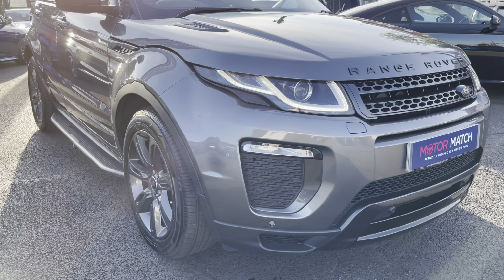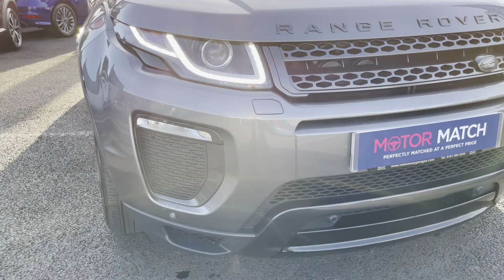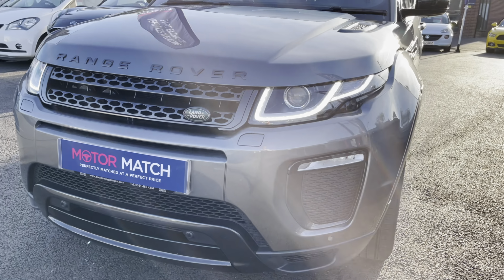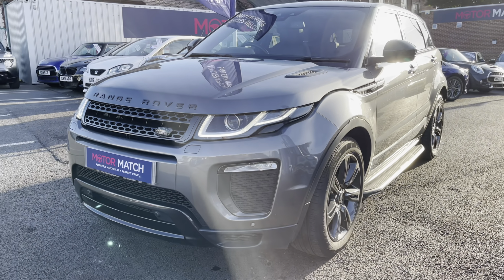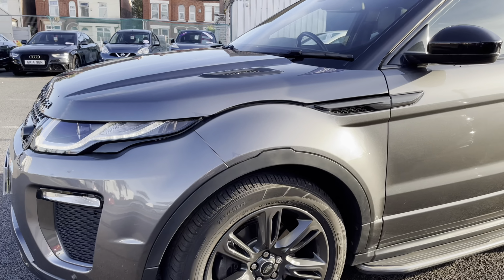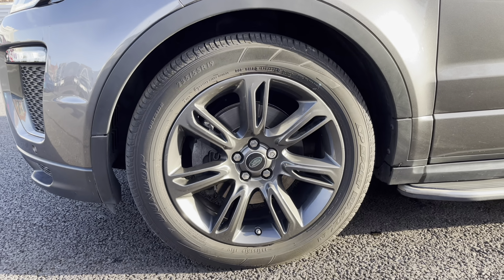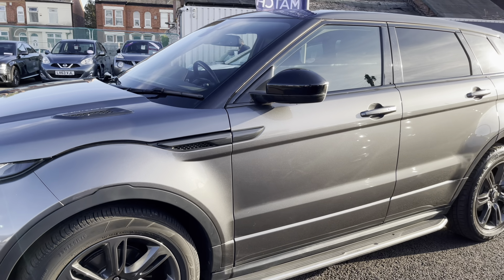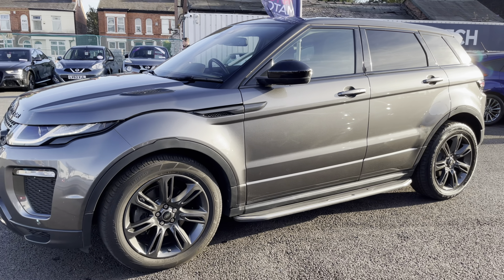Starting at the front here, you've got very stylish xenon headlights with the LED signature lights. They look extremely stylish and light up the road well at night, and also throughout the day with the daytime running lights. Now around to the side. It does sit very nicely on 19-inch dark grey finished alloy wheels. You have your indicator integrated into the door mirror there with your nice black door mirror caps and your roof.